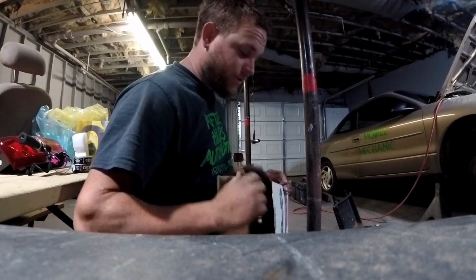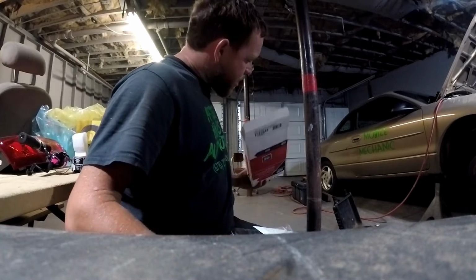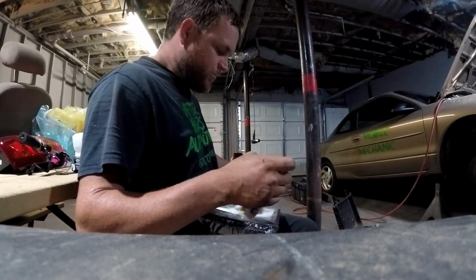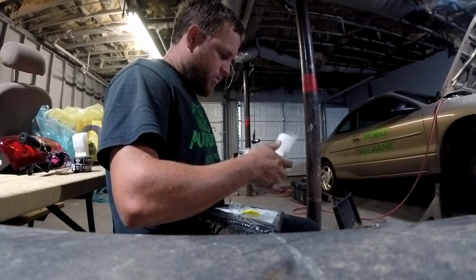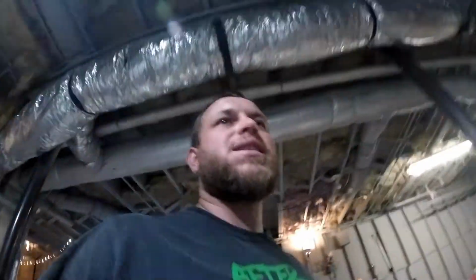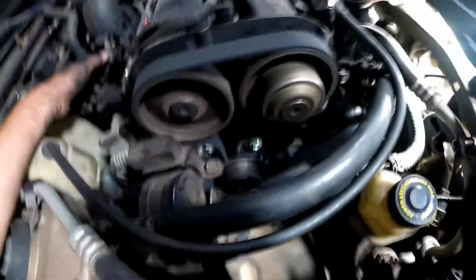That's really upsetting to have a serpentine belt cause you to have to take your engine apart. Rather upsetting. Alright, so I got that belt over there, got the new timing belt on. Seems like I'm going to be good to go. Thank God this isn't an interference engine.